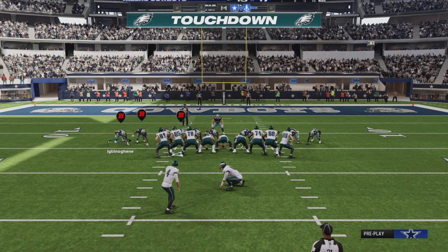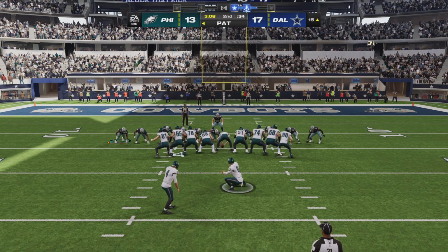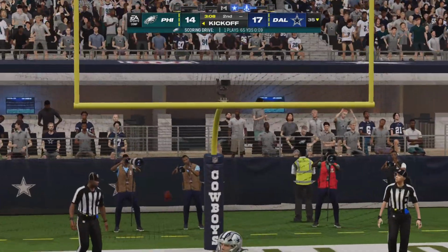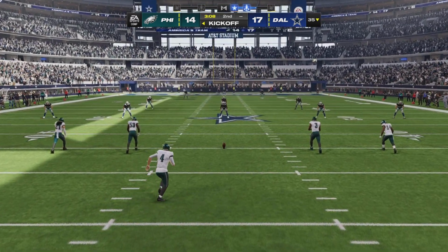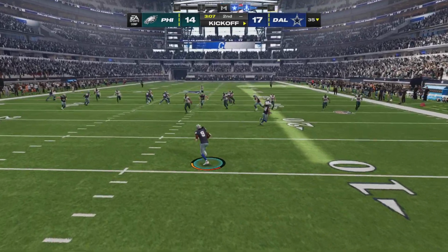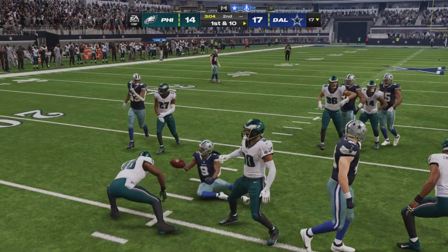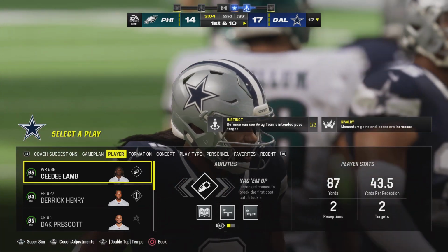Philadelphia. A.J. Brown, 65 yards. And the Eagles are able to strike quickly here as they are in for 6. Elliott good on the extra point. And the lead's down to a field goal at 17-14. And he will be brought down here inside the 20. Good coverage as he's dropped at the 17.